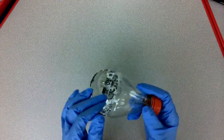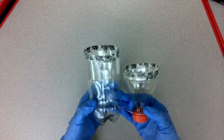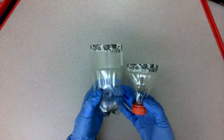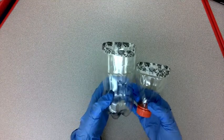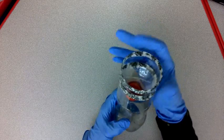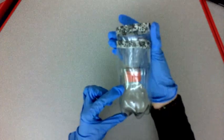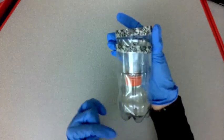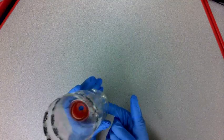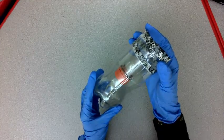This top portion has some tape along the edges, just like I mentioned before. So does the bottom. But you can see the bottom is a lot taller than the top. That's because we want this top portion to sit nicely in the bottom where there is room in the bottom for water, so that the water doesn't go all the way to the cap. We want to make sure that it's not sitting directly in water, that it's above it. So we want to be careful with how much water we put in here.